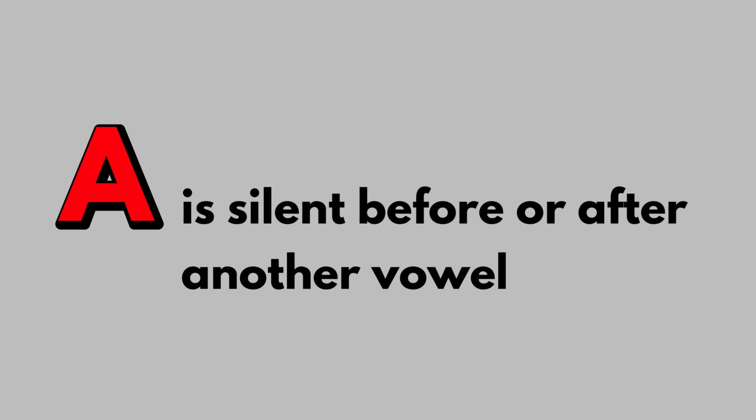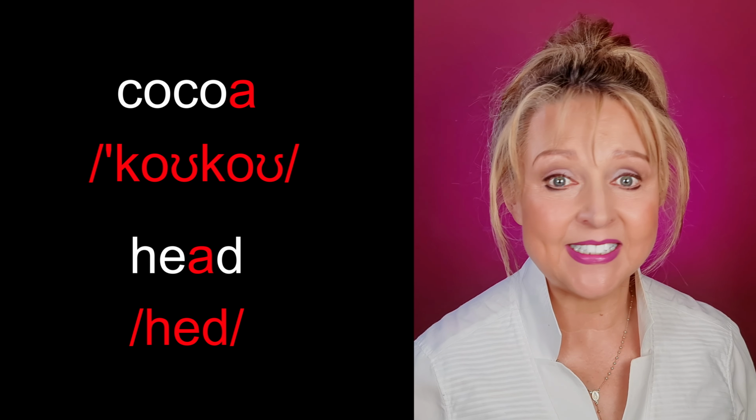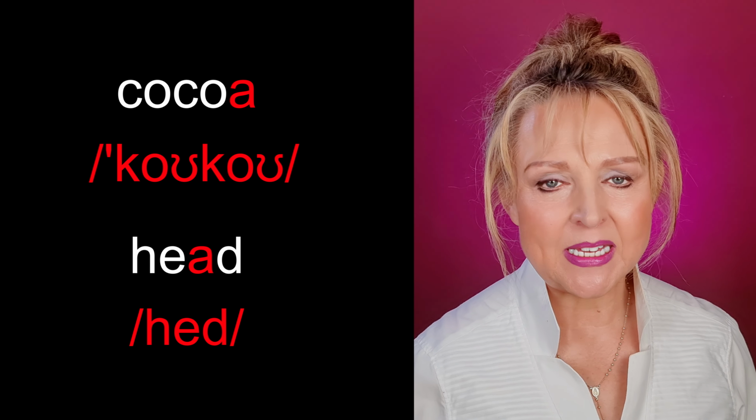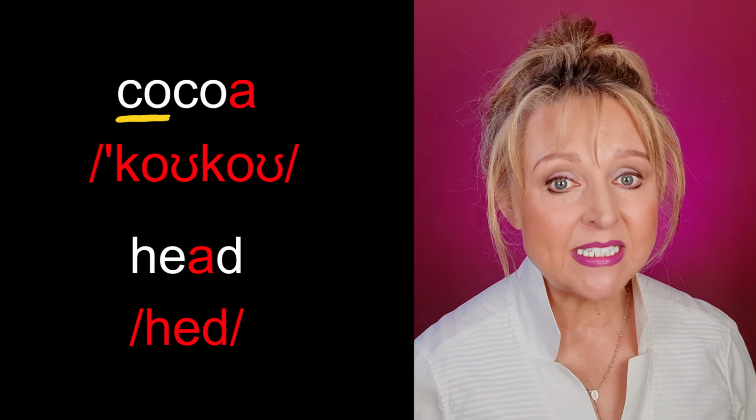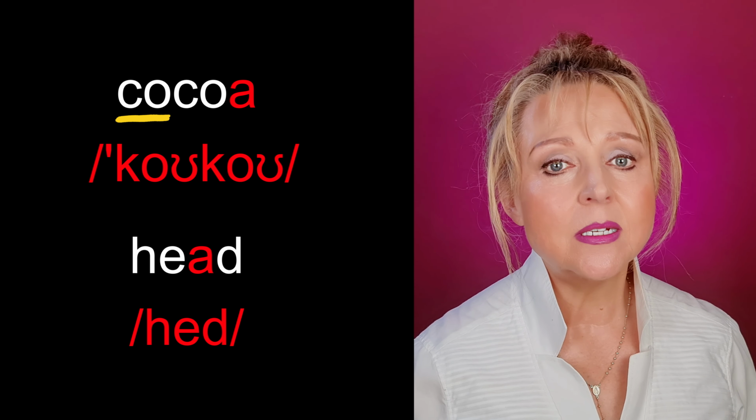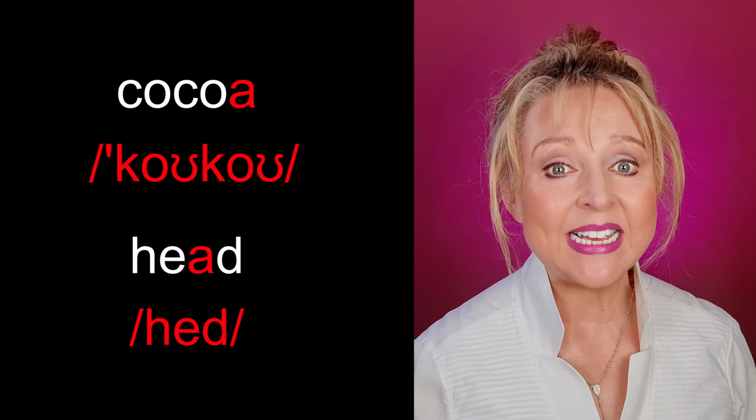A is silent before or after another vowel, like in the words cocoa and head. Say the words after me. Cocoa. Notice the stress is on the first syllable. Cocoa. And head.